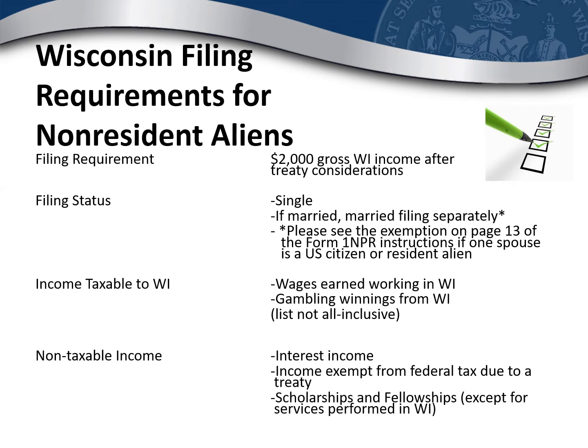Income that is taxable to Wisconsin is wages earned working in Wisconsin or any gambling winnings from Wisconsin. Non-taxable income is interest income, income exempt from federal taxes due to a tax treaty, and scholarships and fellowships, except for ones that are from services performed in Wisconsin.